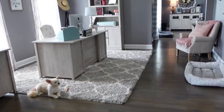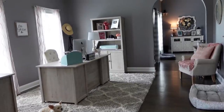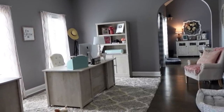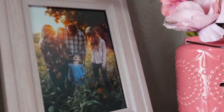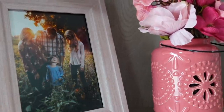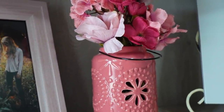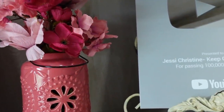And here is my office, and I do like it. It's going to just take some getting used to. I'm not done in here. Obviously, there's some things I still want to hang on the walls, like over by my printer and my filing cabinet. But for the most part, I have it the way that I want it. I've got my bookshelf decorated pretty cute, I feel like. And I really love how I'm able to display my silver play button right here.